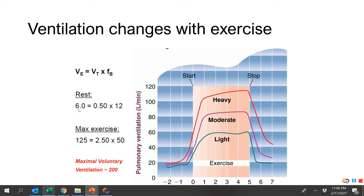Okay, at rest, we're normally about 6 liters per minute. Max exercise in a typical adult, 120, maybe a little bit more. I've actually seen individuals at 200 plus liters per minute. It was a very fit individual that was a pretty big guy, bigger than me. So I think he was like 6'4", 205. And so he was getting up to above 200.